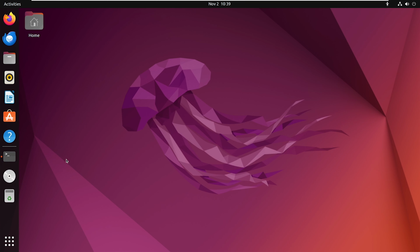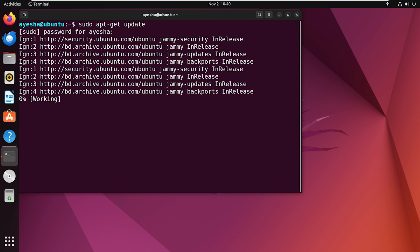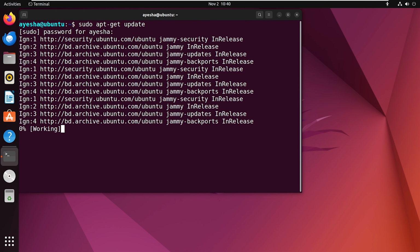Now it's time to see how we can use these commands. Let's start with opening the terminal and typing in the first command. Enter the user password, hit enter, and you will have all the latest package information ready to go.